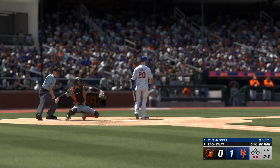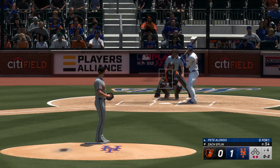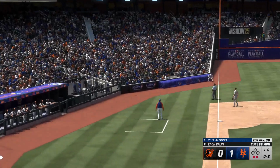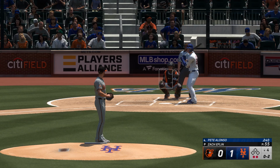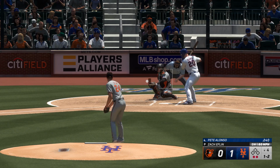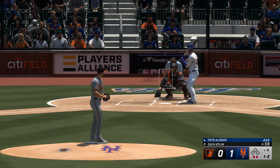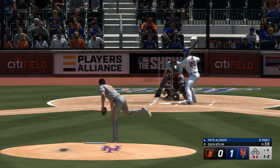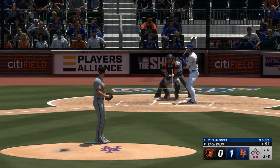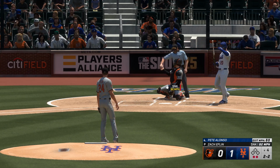Swings through that. Talk about tying a guy up. That was ugly. 2 strikes. Fights that one away, and the count remains 0-2. 2 outs. Outside. 1 ball, 2 strikes. Ball 2. 2-2 the count. Spoils a 2-strike pitch, and he'll see another.